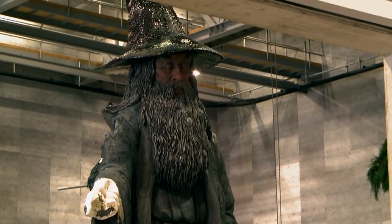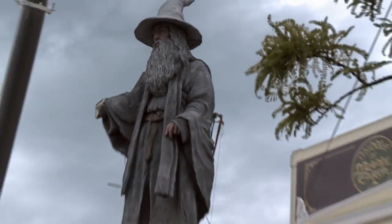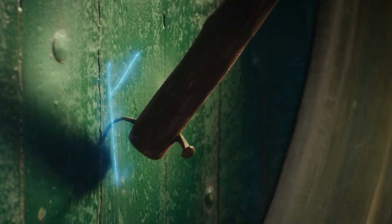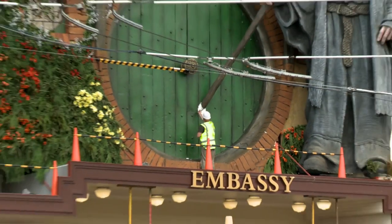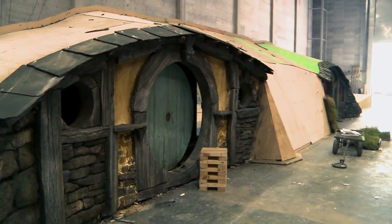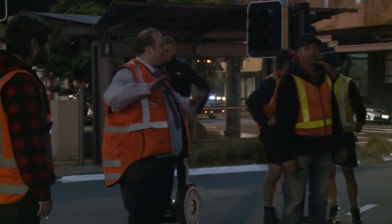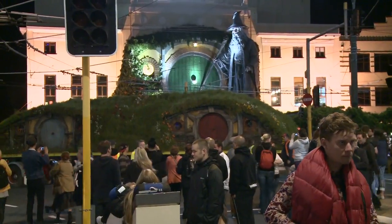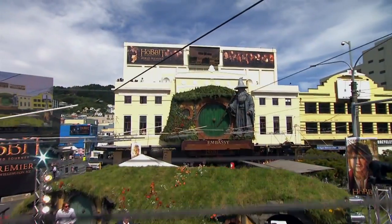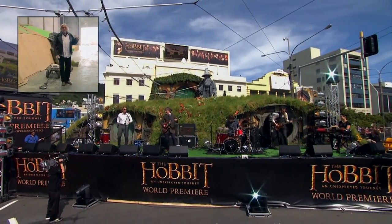As in tradition, there will be something adorned at the top of the Embassy, especially for the premiere. So our idea right from the beginning was to make a large-scale version of Gandalf making his mark on the green door at Bag End, which really was the start of the journey. This element here is the background to the stage. On the day we'll install this in such a way that it creates a forced perspective element. So looking through a camera lens, Gandalf will be the same height as me.